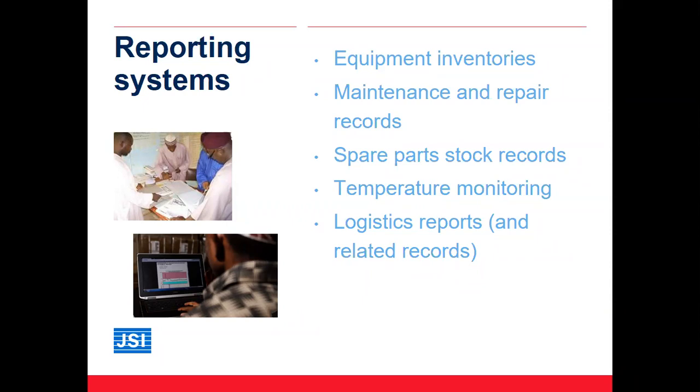In general, we also need to keep in mind that our reporting system, in addition to providing information to generally manage our cold chain equipment, also needs to provide data that will enable us to assess performance indicators related to our cold chain equipment, such as percent downtime per cold chain equipment type or model, percent variance in temperatures, and so on.